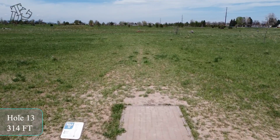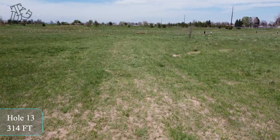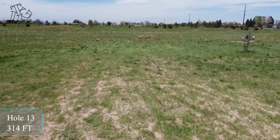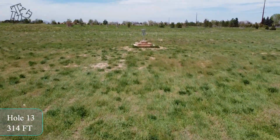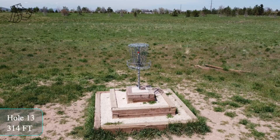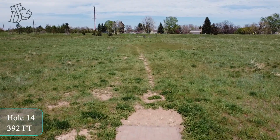This is the hole that I was mentioning to you guys that is up on a tier. Hole number 13 is 314 feet. Not a hard one to reach. But once you get down here to this basket, if you're not used to playing raised baskets, it does get a little hairy, and it'll run away from you.